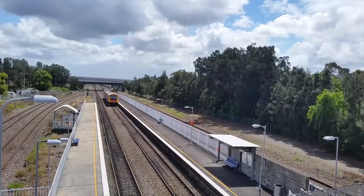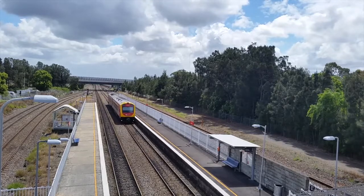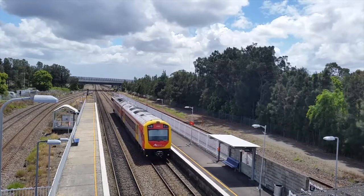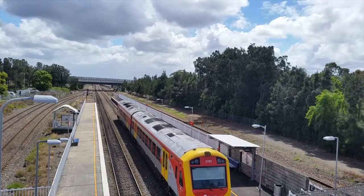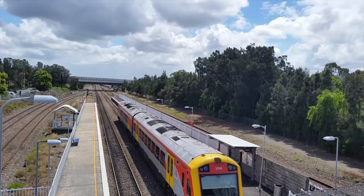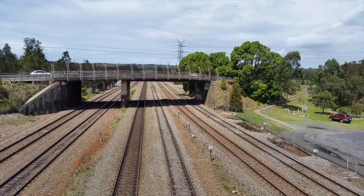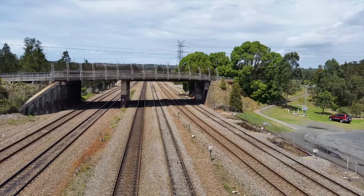We have a Newcastle Interchange service arriving into platform number 1. J3. Newcastle Interchange service will stop at Warabrook, followed by Waratah, Hamilton, and then Newcastle Interchange, where this service will terminate, before it returns for probably another all-station service tomorrow.